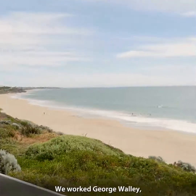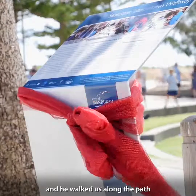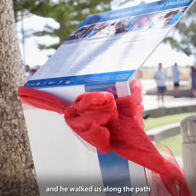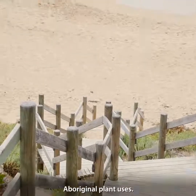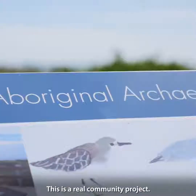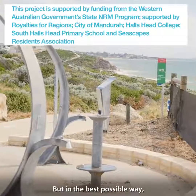We worked with George Wally, a community Noongar leader, and he walked us along the path, telling us about the uses, Aboriginal plant uses. This is a real community project. It's about community learning, but in the best possible way.